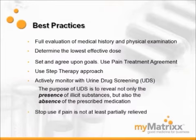Set and agree upon goals. And that is not goals between the physician and the pharmacist, between the physician and the nurse or the adjuster. Those are goals between the physician and the injured patient. And it's recommended that a pain treatment agreement, also known now as a physician-patient agreement or a PPA, and in the past was oftentimes referred to as a narcotic agreement. This is an agreement that basically spells out several things.